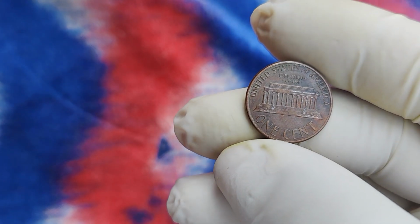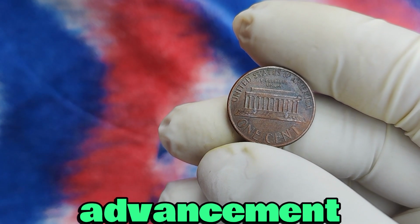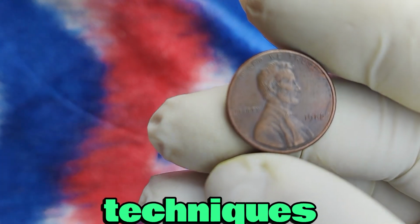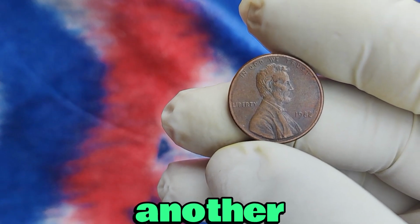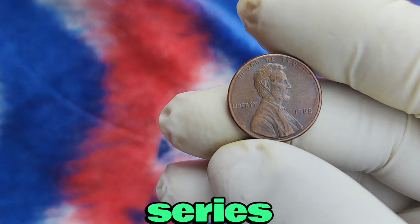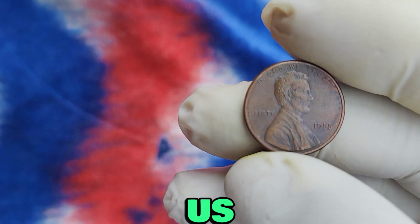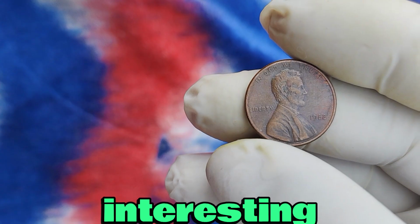Fast forward to 1988, an era of technological advancement, a time when American coins had started to change their production techniques. While the 1988 penny may seem like just another addition to the long-running series, something happened that would make it one of the most valuable coins in the history of U.S. currency.